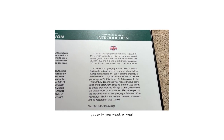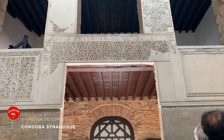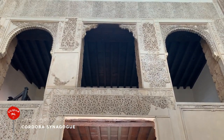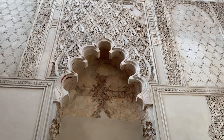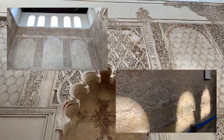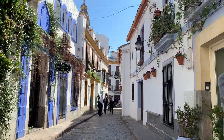So here we have the synagogue of Cordoba, and also the only existing synagogue in all of Andalusia. For those who are unsure of what a synagogue is, it is basically a place of worship for the Jewish. However, after the expulsion of the Jews, this building was transformed to be used for other purposes and was only restored when the inscriptions were discovered much later on.